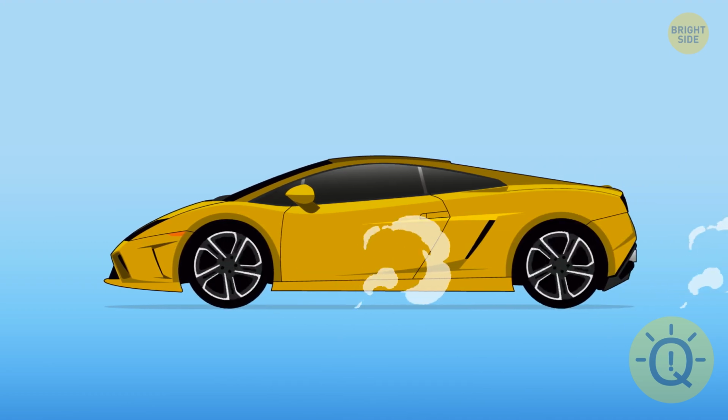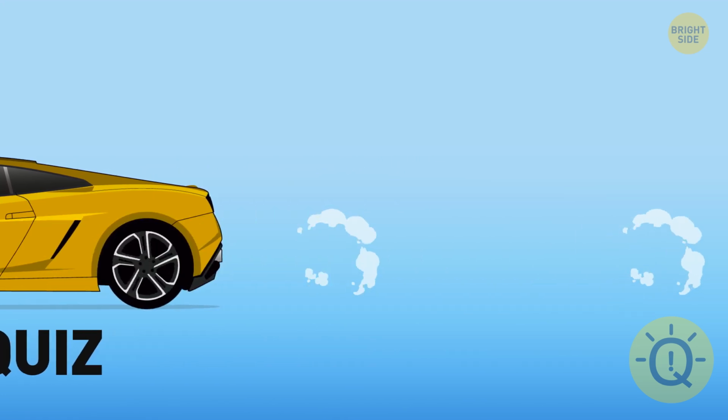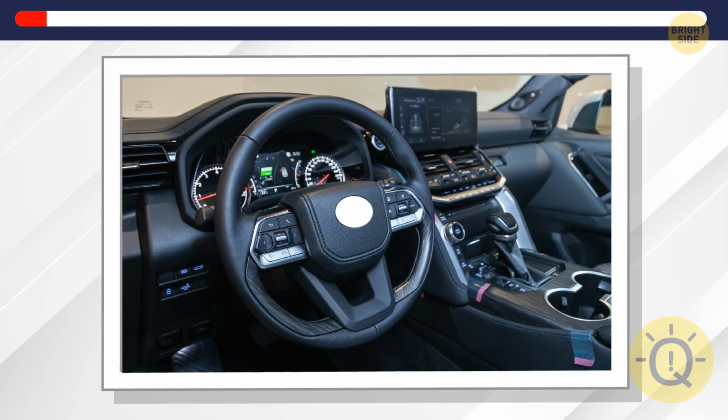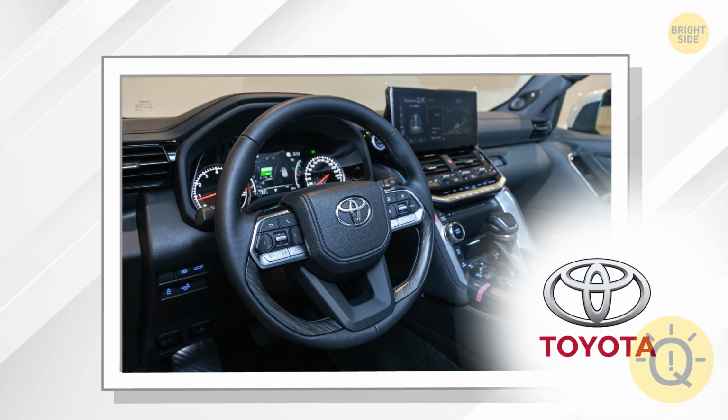Now, the most hardcore part for real pros. I'll show you cars from the inside, and you have to guess the car brand. Do you think you can manage it? Let's see. Here's the first one. What's your call? That's a regular Toyota. Did you recognize it?